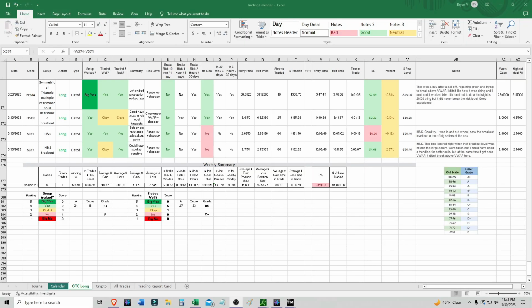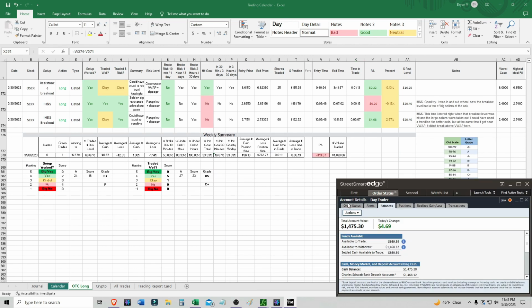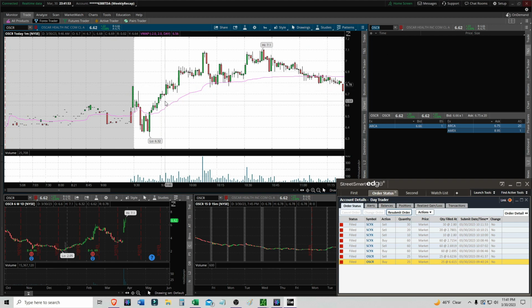It is 11:41 p.m. and I'm here to call it off. Overall, I'm going to be up on the day, I believe. What is it? Yeah, $4.69. And that was three trades, one with OSCR, two with SCYX. And as for OSCR, this one did end up working out. And in theory, it never did break under my risk level, which would have been a close under VWAP.